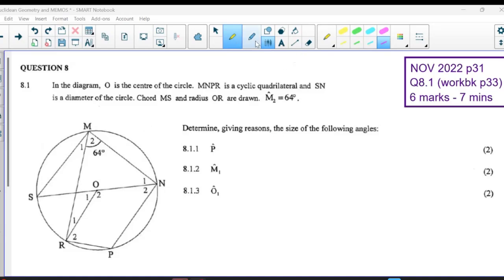Okay, let's have a look at this guy. We're going to look at our keywords, see what they tell us, and see if we can get 6 out of 6 marks in the bank. First thing, O is the center of the circle. So remember, if I have the center of the circle, I must think of radii, and I must think angle at center equals 2 times angle at circumference. And I'm hoping you spot that quite easily.